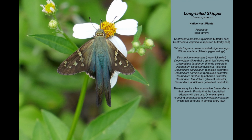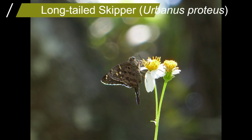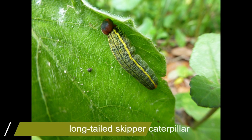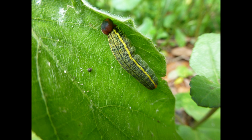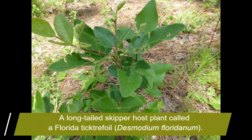Long-tailed skippers don't mind people at all, and they will nectar and lay eggs even if you're standing right next to them. My porterweed gets dozens of these on it at one time. They lay eggs on plants in the pea family. Florida has a lot of beggarweeds, which are called desmodiums. Many are non-native, but we do have several native ones. Desmodiums are also called tick trefoils. They also use butterfly pea, which is a centrosema.